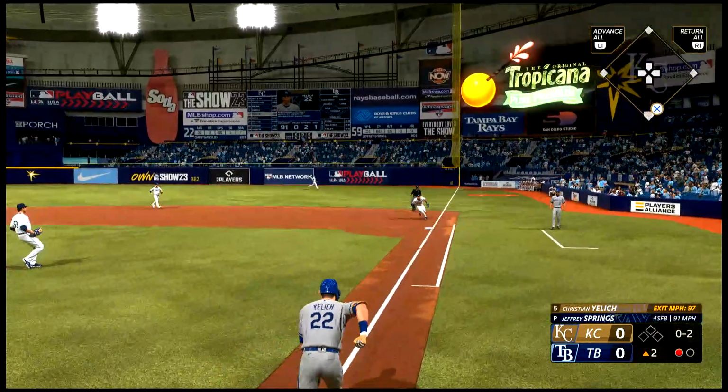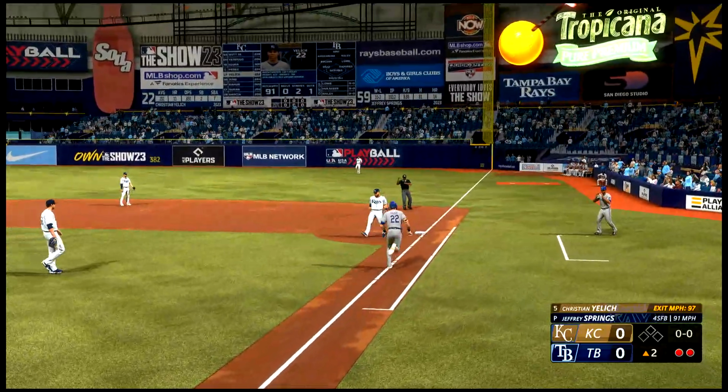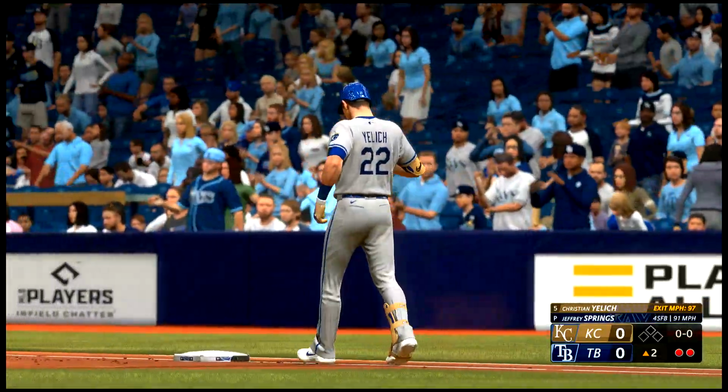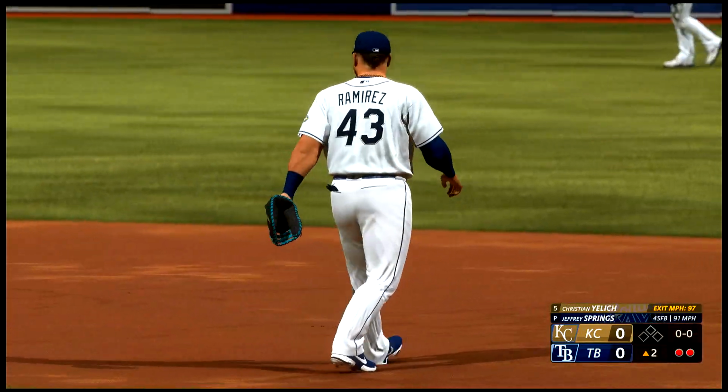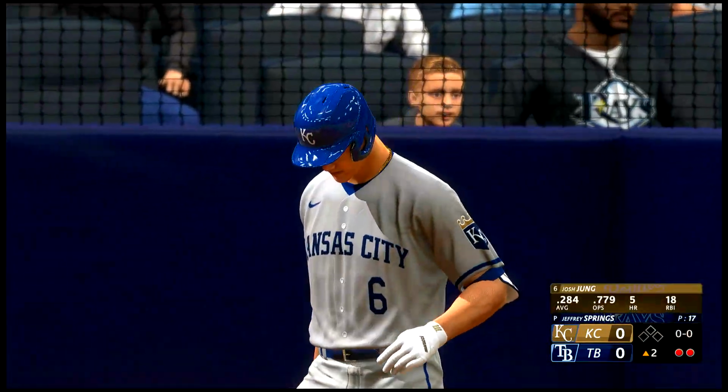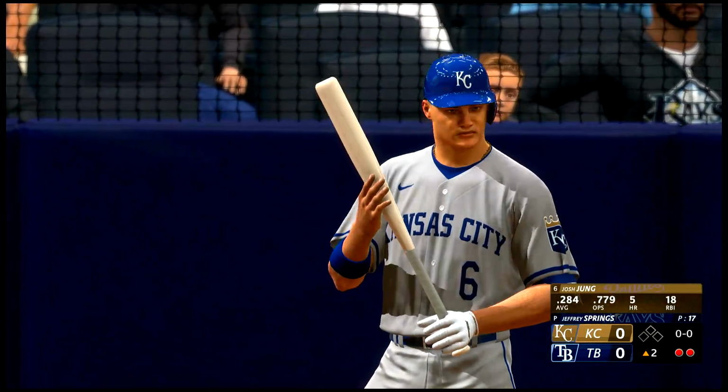Hit on the ground to the right side. Ramirez takes it to the bag and a couple of quick outs. Batting 6. The third baseman, number 6. Here's Josh Young. He was 0 for 4 in Wednesday's game.